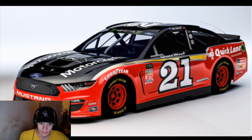Alright, our next scheme is Paul Menard's number 21 Motorcraft QuickLane Ford Mustang, and oh my god, this scheme is gorgeous! This scheme is a throwback to the late Glenn Wood, rest in peace, number 21 Ford Sunliner that he drove in the last ever Daytona Beach and road course race. Like, how do you even say that this game is bad?